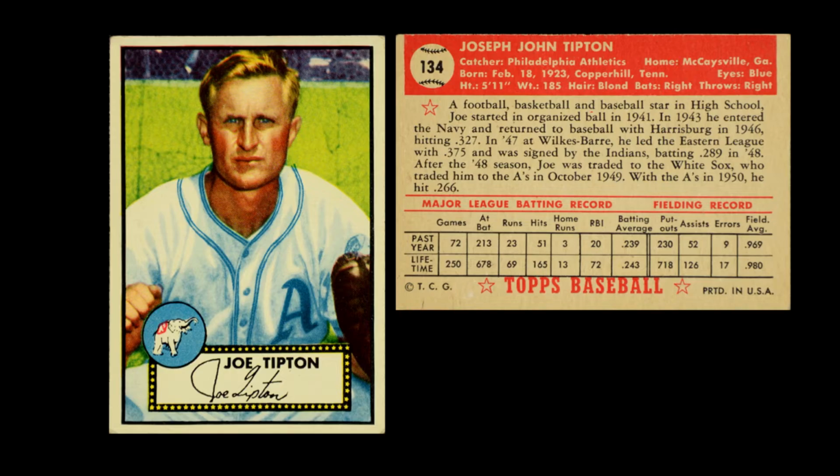In their second set, they made a card that was something we hadn't really seen before. On the front, it had a picture and a name. Okay, we're used to that. But on the back, it had biographical information, a lot of information. It even had box scores. The amount of stuff on this card was really quite impressive. So why were they able to put all this on there that nobody else had?